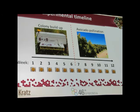And after the 6 weeks, the first cycle of brood had hatched. And after week 6, they were then moved on to the avocado orchard, and the bees arrived there just before the flowering started and stayed until the end of the flowering period.